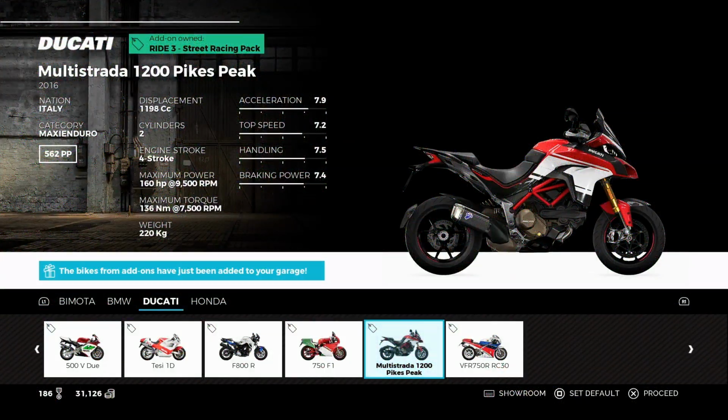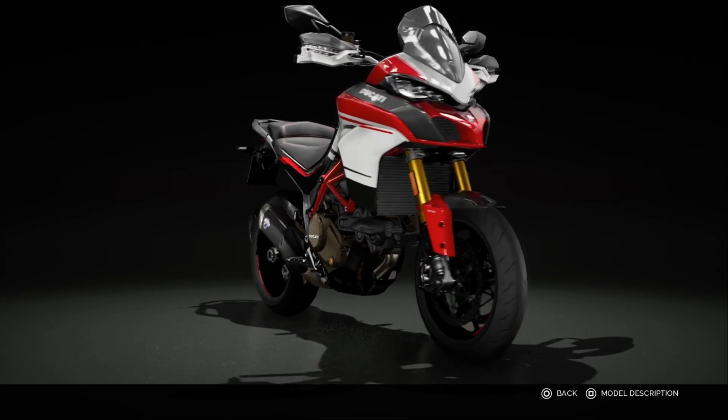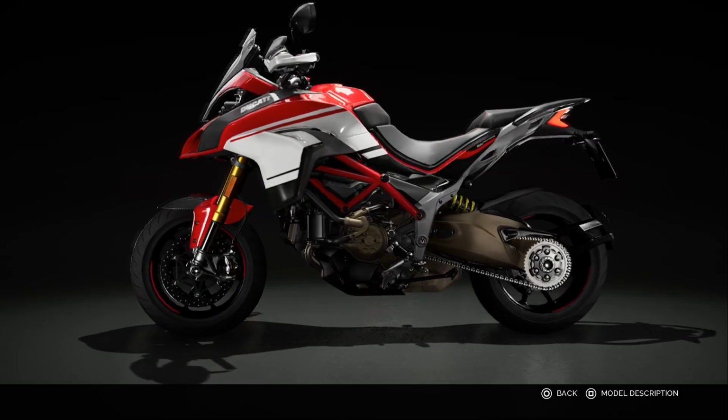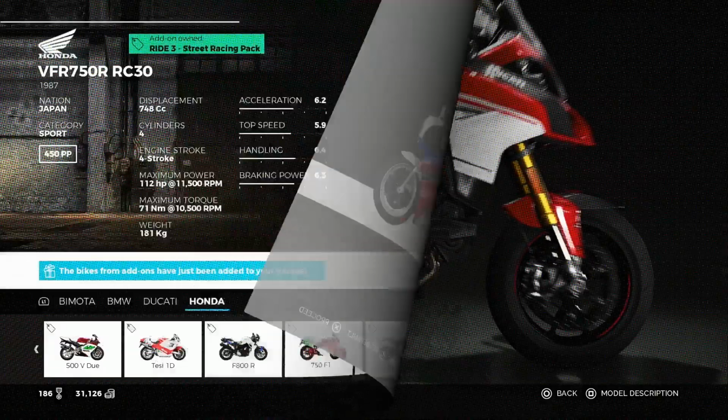Next up is another Ducati, the Multistrada 1200 Pikes Peak, and this has an acceleration of 7.9, top speed 7.2, handling 7.5 and braking power 7.4. These are not my kind of bikes, but if you like travelling, they are absolutely perfect. Anyway, let's get into the next bike.